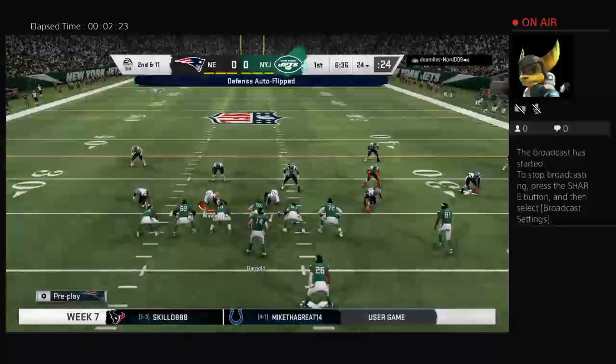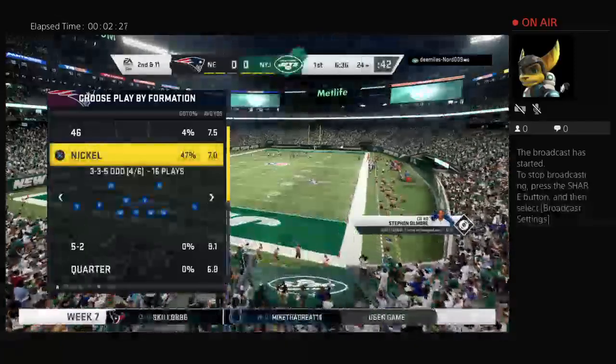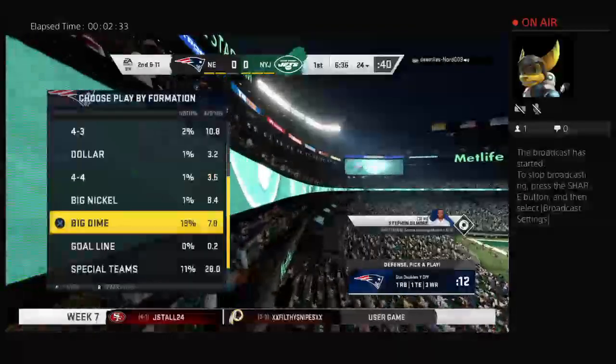A loss of a yard there to start out. That leads to a 2nd and 11. Now we're going to get a timeout here called by the Patriots. They'll have 2 remaining as we step aside here in this first quarter.